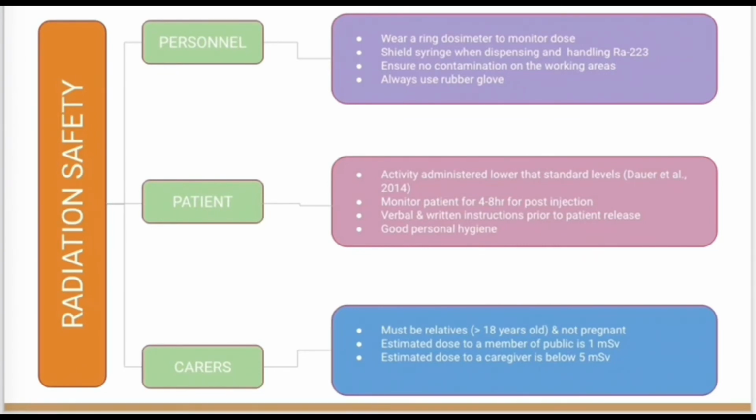It must be ensured that the dose received by a member of the public or carers is below the dose estimated per annum, or per year, such as 1 millisievert to a member of the public or below 5 millisieverts to carers.